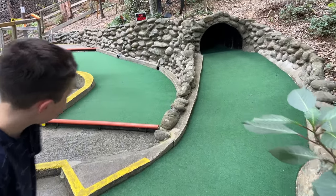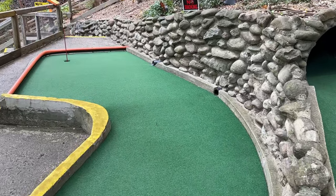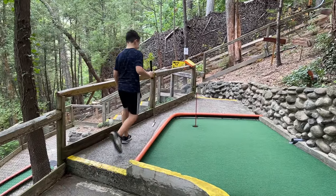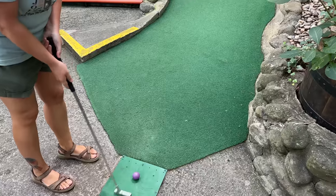Hole number 7. Get it into the big hole over here, and you've got two that it can come out. Two. Oh, Micah, nice job. Hole in one? Yes. Hole in one. Good job. Here goes Brie.